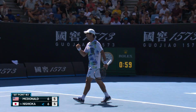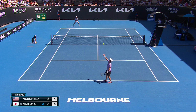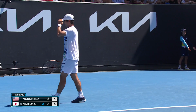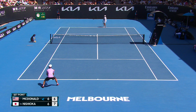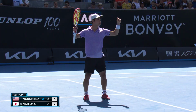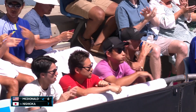Six all at the turn. Oh, goodness. How good is that? Oh, highly competitive and tight. First set goes to Yoshihito Nishioka. 8-6 in the breaker.